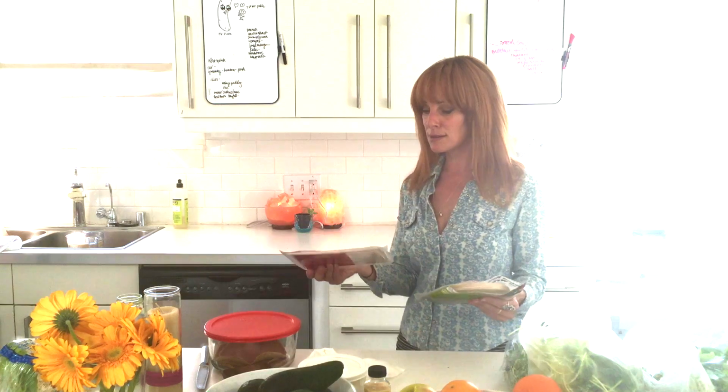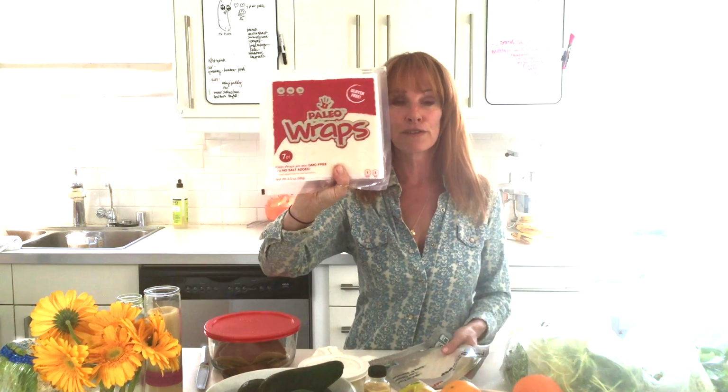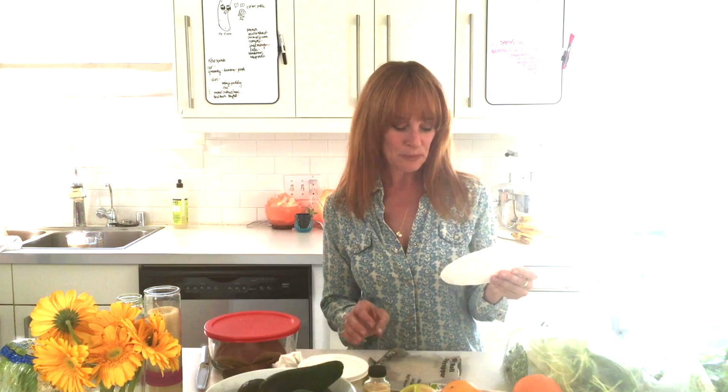Paleo wraps. These are all made from coconut. So you can put a chopped salad with avocado inside here. You can even put a tahini or an almond butter dressing to give it a thickness and oomph, satisfying, like I just had something that felt way far beyond raw food.